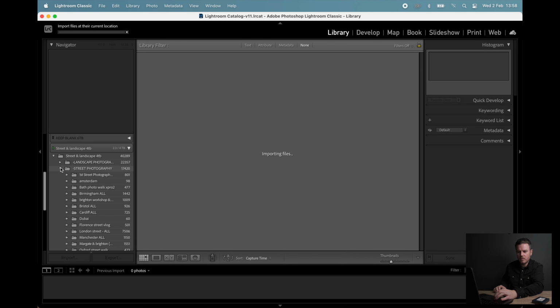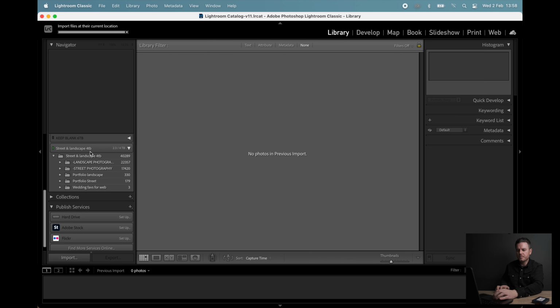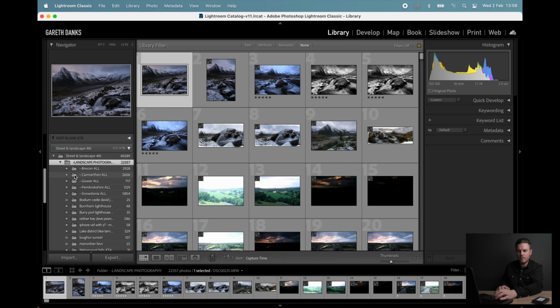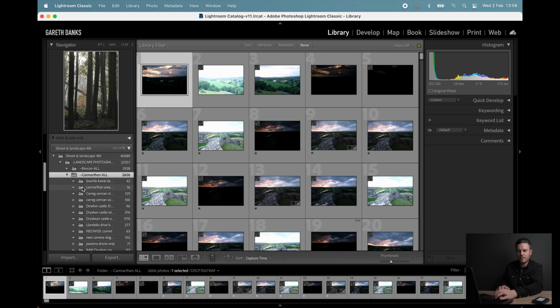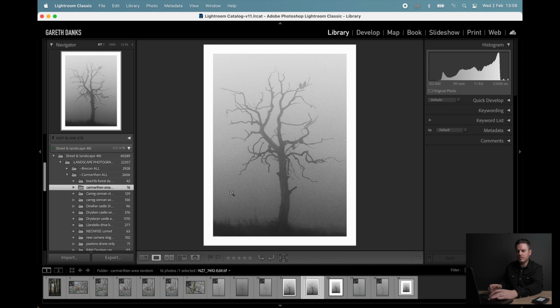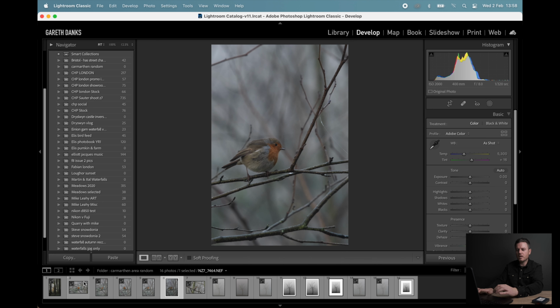Right then, so now I've got all the folders there, and there's our hard drive, Street and Landscape 4TB, which is the name of this one. I can now click on landscape photography, and I know in there that I've got a folder called Carmarthen All. I know in there I've got a Carmarthen Area Random. So I know there's the pictures that we were just looking at. Okay. So what I can do is then go through all these pictures.